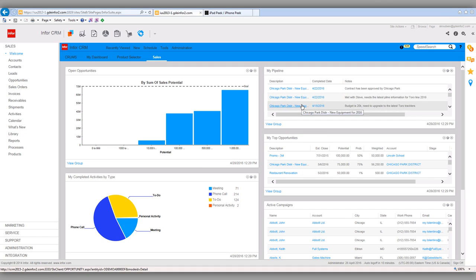If I want to see that in a chart or graph, I can certainly do that. Here's my top opportunities. These are the ones I want to really look at. This guy right here, Chicago Park District, is estimated to close on May 6th, 75,000, and we're pretty close to probability to closing this guy, and it's something I want to watch throughout the day.